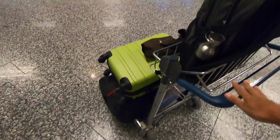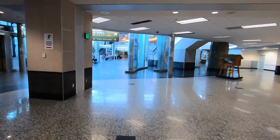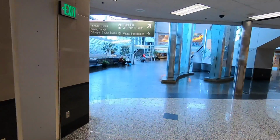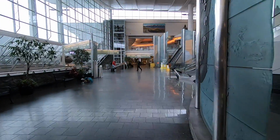Okay, I had to grab a little cart here for my luggage. Got to go down to door 6, and they're going to have a shuttle for me. I just called and just had to give them my name and the company. So I'm heading over to door 6, find my shuttle.